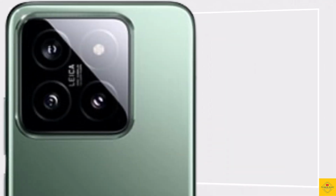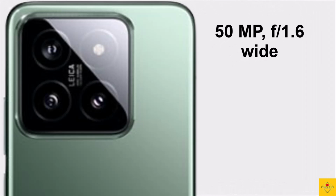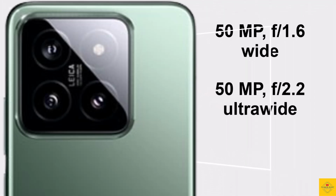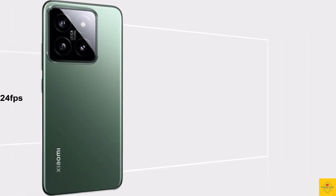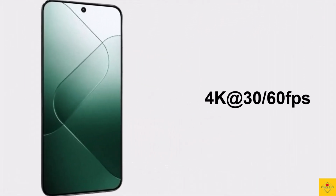And now talk about the camera of this smartphone. The smartphone has a triple camera setup on the rear that includes a 50-megapixel Leica dynamic 23mm main wide-angle camera, along with a 50-megapixel Leica 14mm ultra-wide-angle camera, and a 50-megapixel Leica 75mm floating telephoto camera. For selfies it has a 32-megapixel wide-angle camera, video recording maximum 8K at 24 fps on rear camera, and 4K at 30 or 60 fps on front camera.